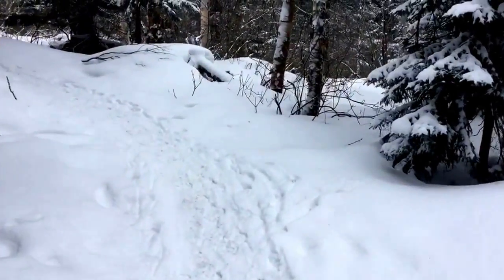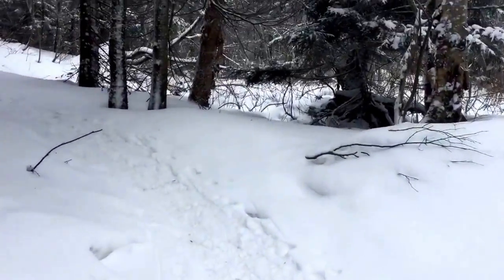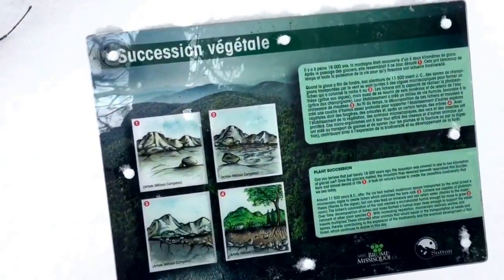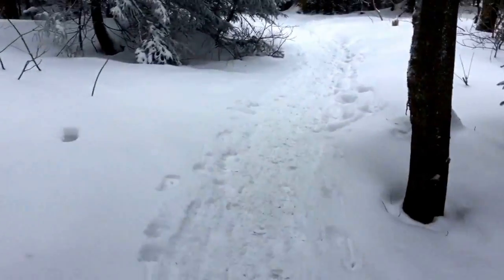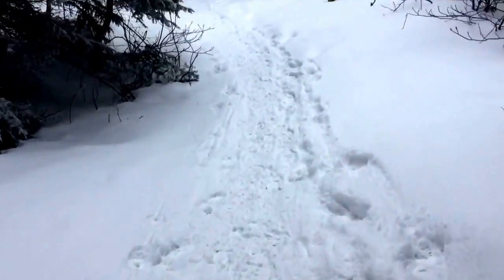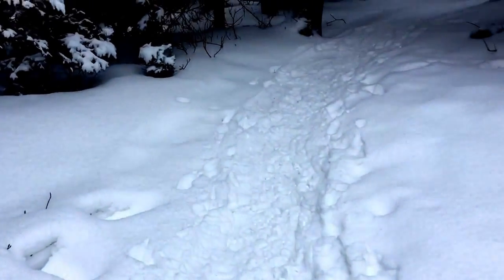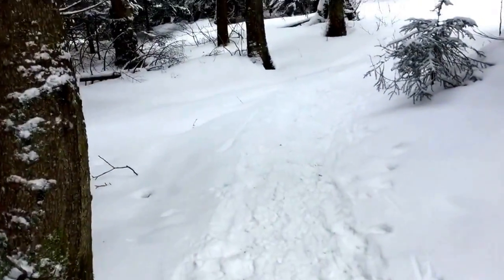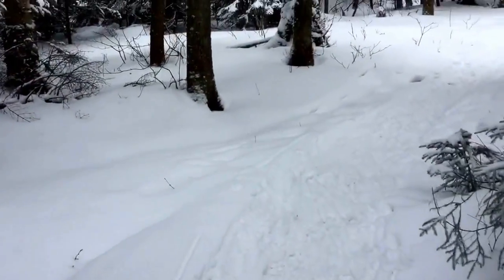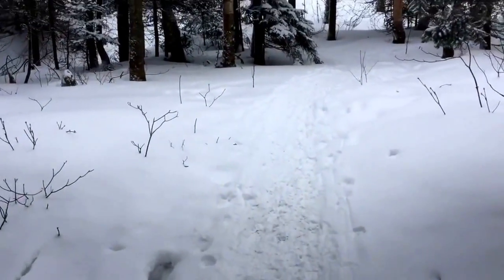Let's see. Probably got a little over a kilometer left to the summit of Round Top. If something interesting comes up, I'll show you. That's what these little kiosks are for. Plant succession. Nice. Anyway, it's a short hike up to Round Top, I think like 6 kilometers round trip, which I don't think is even 4 miles. So, probably gonna tack on a little bit. Maybe go to one of the lakes, just to make the drive a little bit more worth it.